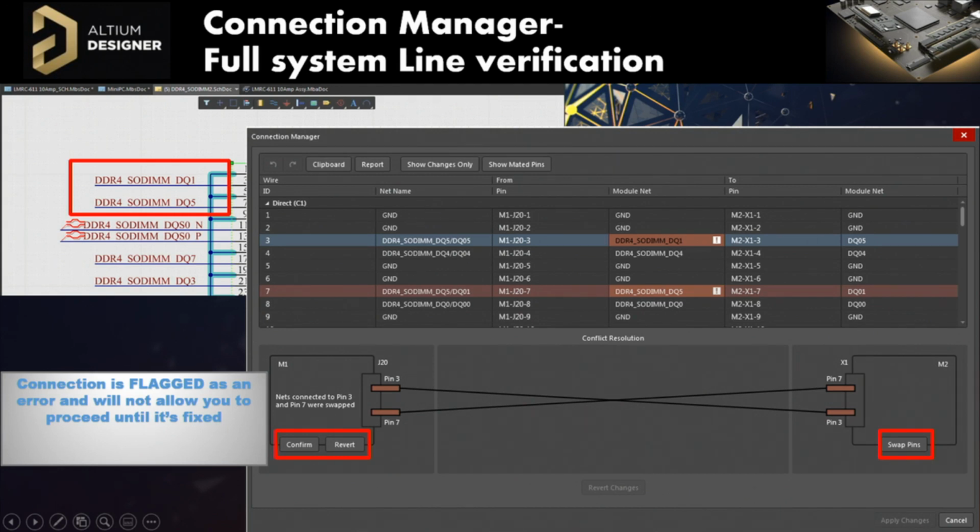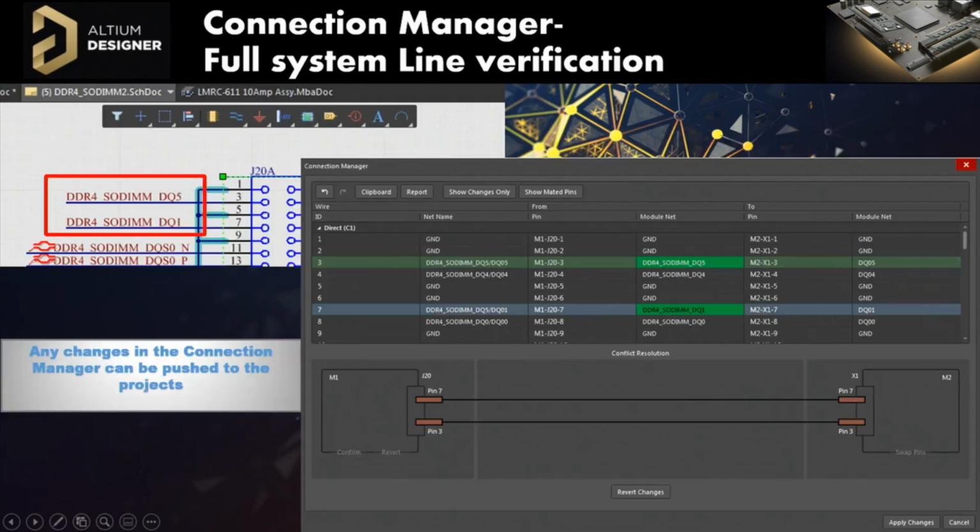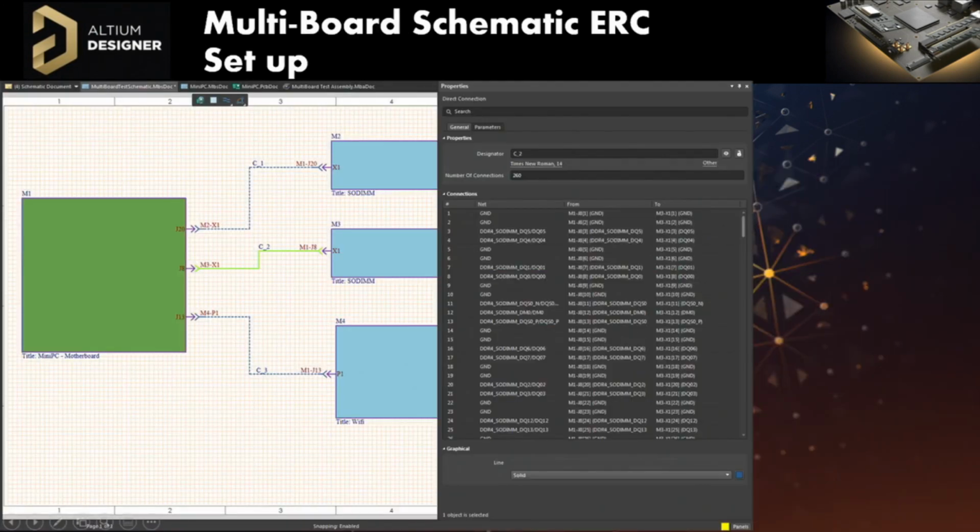This is where the real benefit of working at a system level comes in. You may have a very good board on a board level, but when you get into the system level, you begin to see all these interconnections between the connectors and the lines and different things like that. That's when a change on one board can affect everything else. So keep that in mind. You can then fix it at this level and change that.